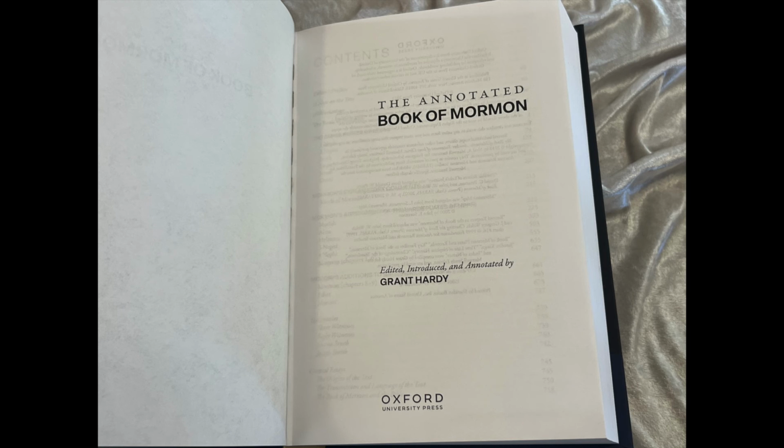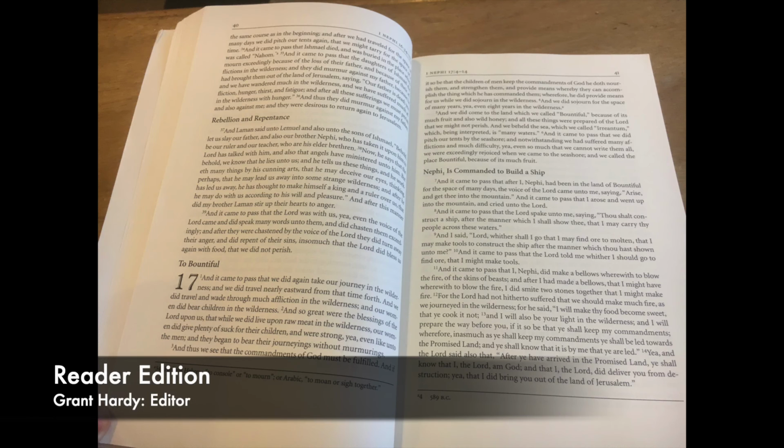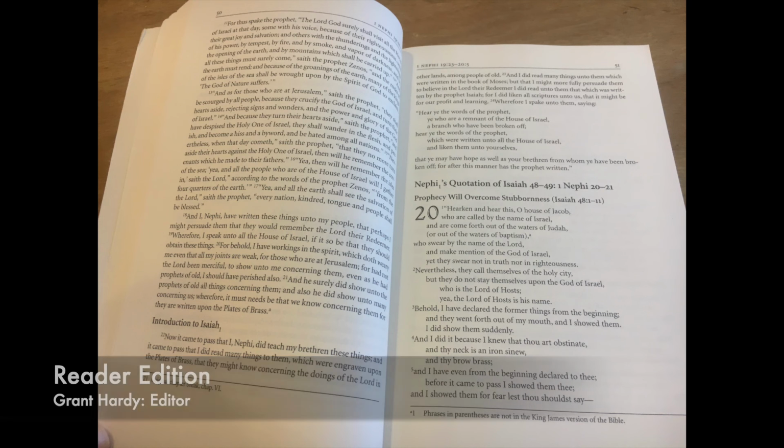This is the Annotated Book of Mormon, a volume published by Oxford University Press and edited by Grant Hardy. You'll remember Grant Hardy was involved in the Reader's Edition of the Book of Mormon, where the text is in novel form and the versing is minimal. The feature of that volume was the ability to read the Book of Mormon in story form all the way through without getting bogged down with versing or scripture study.